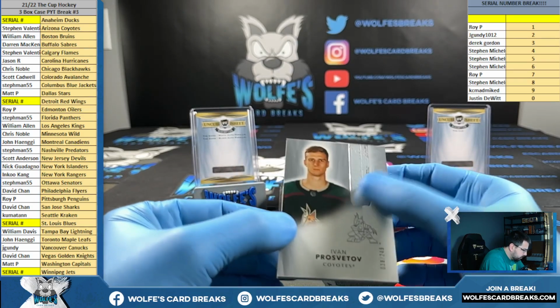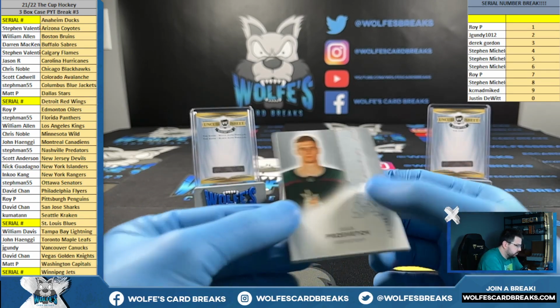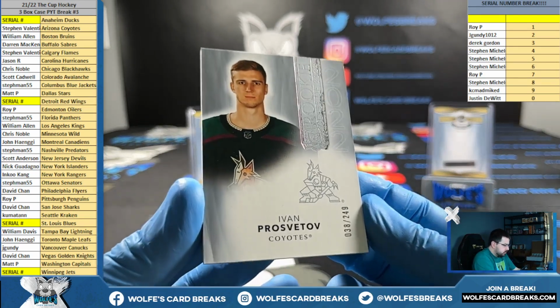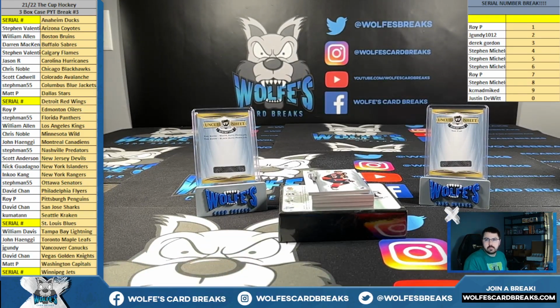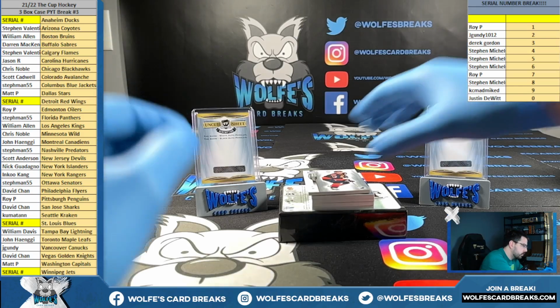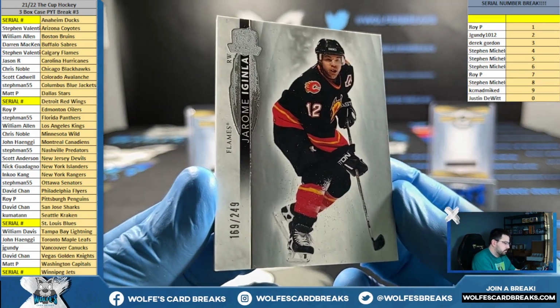Rookie, but the foils, I don't know if it's supposed to be like that. Class of 2022 rookie for the Coyotes, to 249 base card. Have we got anything for the cereal guys yet? No, I don't think so. So we can turn that around. Another base card here, this one's going out to the Flames, to 249.